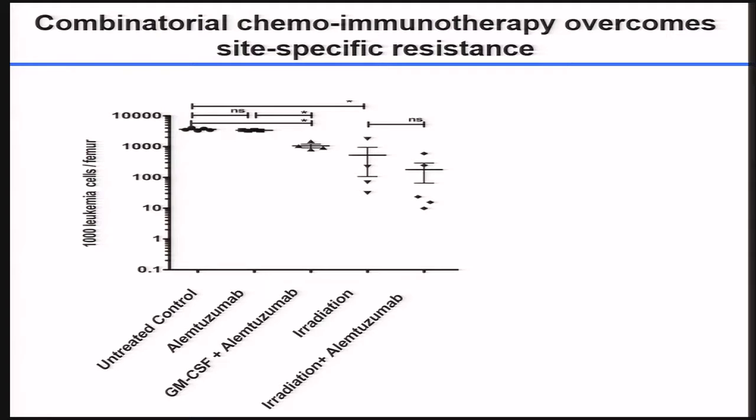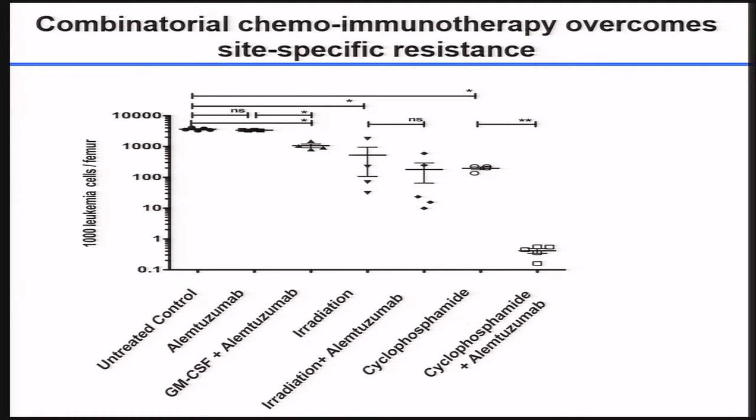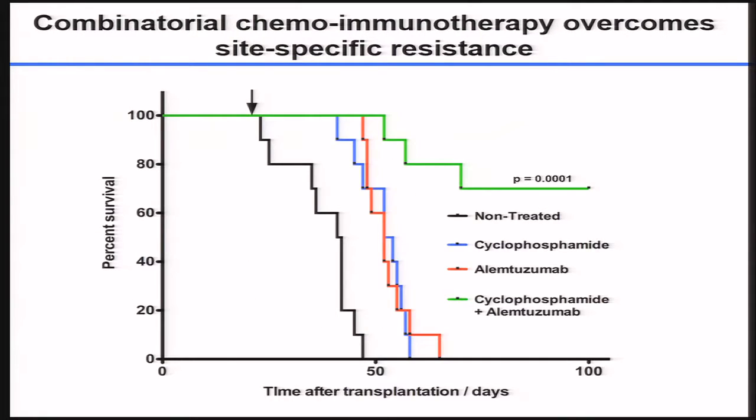And similarly, other agents that you might use to eliminate tumor cells, like radiation and other chemotherapies, had very little effect, with the exception of the alkylating agent cyclophosphamide, which as a single agent, or in combination with alemtuzumab, was able to eradicate the bone marrow tumor burden. Again, we're looking at about 5 orders of magnitude. Similarly, it was able to essentially eradicate the tumor burden in recipient mice.